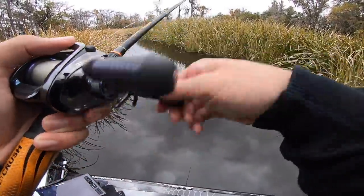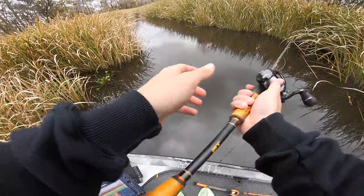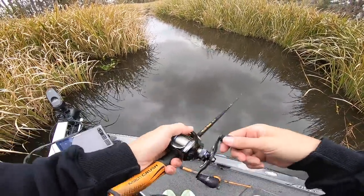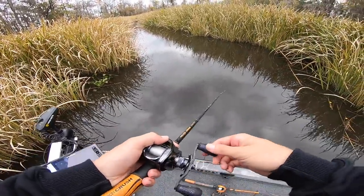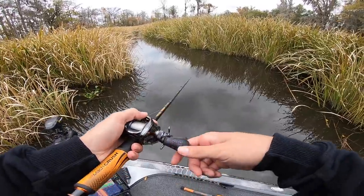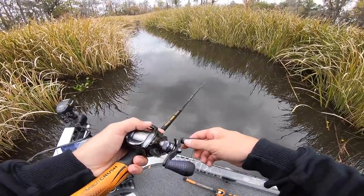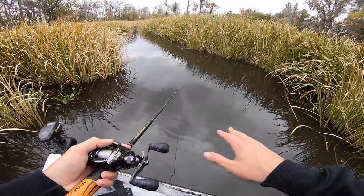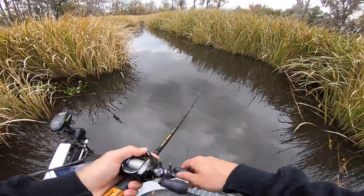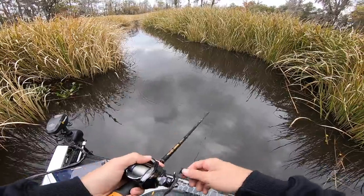Fishing this little tiny slough, I've actually never caught one in this before. It looks very juicy. It looks like a good place for a bass to tuck up. And I've never caught a fish out of here. That was my first one ever. So that's very exciting. And I know there has to be more than one, so I'm just really working this fluke good in here. I was working it the first time very slow. Even the first fish we had right before this one, very soft bite.